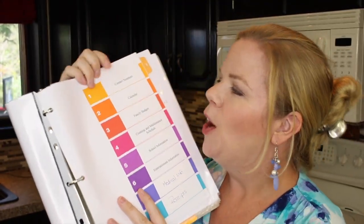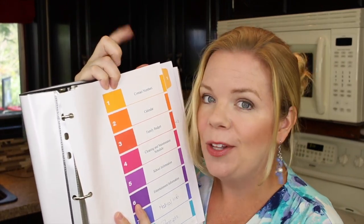So I have contact numbers. That's basically my phone book for the numbers that I call on a regular basis, like the doctors, dentists, pediatricians, all those type of things.